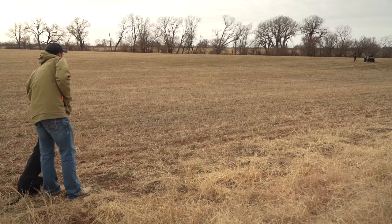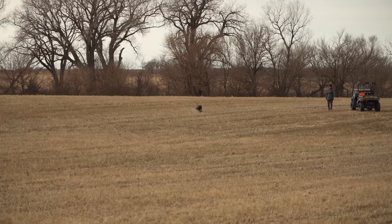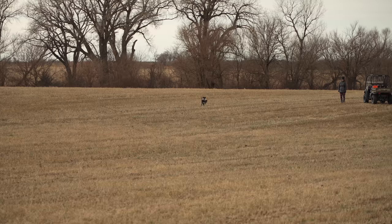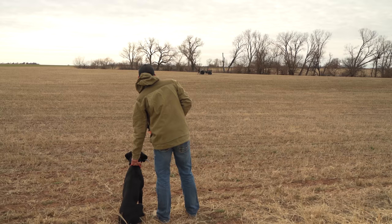Clutch. Good boy, got a nice white breast up there. Killed it. Atta boy. Look at that little duck dog. This one is 92 yards, give or take, where the bird lands. We got a duck and a couple pheasants here.